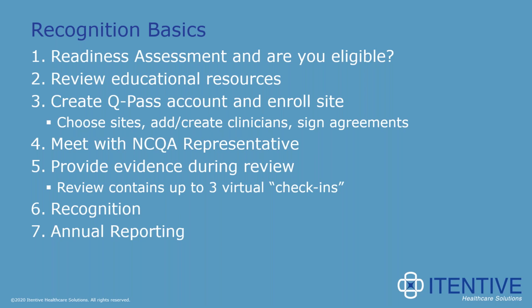You're really just attesting that certain policies and procedures are still in place, and you're going to submit some data to them, very similar to the criteria that we'd already submitted for transformation, to prove that you're sustaining that recognition and fostering that continuous improvement.